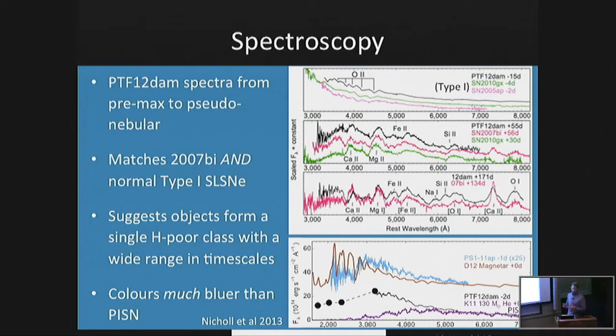We also compared our spectra to some models of pair instability explosions. So this is an example here, this purple spectrum from Kasen et al. And you can see the pair instability is really suppressed in the blue. So below 5,000 angstroms or so, the flux drops off very quickly. And that's because of line blanketing from the very large mass of iron that's synthesized in these explosions. Alternatively, the magnetar model, this brownish curve from Dessart et al., actually does a really good job of matching the colors in this spectrum and matches some of the main spectral absorption lines as well. So the spectra are also strong arguments against the pair instability interpretation here.